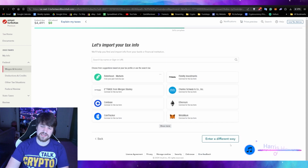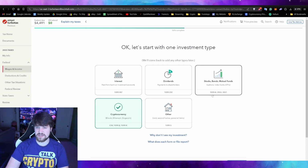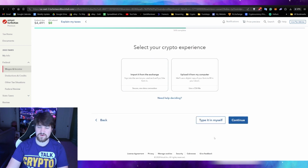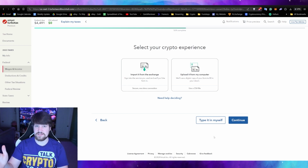When you get to this screen, click enter a different way. Then go ahead and click cryptocurrency, because you'll notice 1099-B is right there. And we're not trading stocks and funds. And I know that Uphold allows you to trade precious metals. However, you don't need to select everything. You can just select cryptocurrency and click continue, and that will be good enough, because we are going to send the IRS Form 8949 where they'll have the breakdown of all your precious metal trades, as well as all your cryptocurrency and NFTs. Next, you're going to go ahead and click type it in myself.